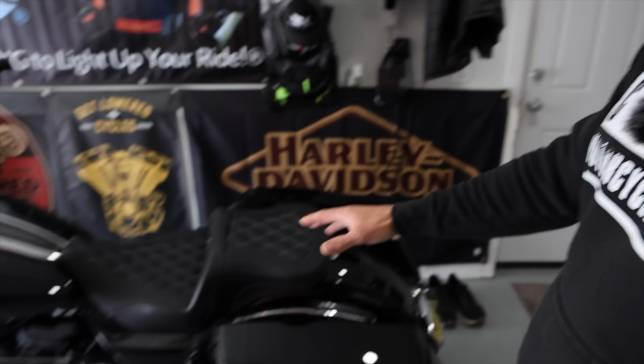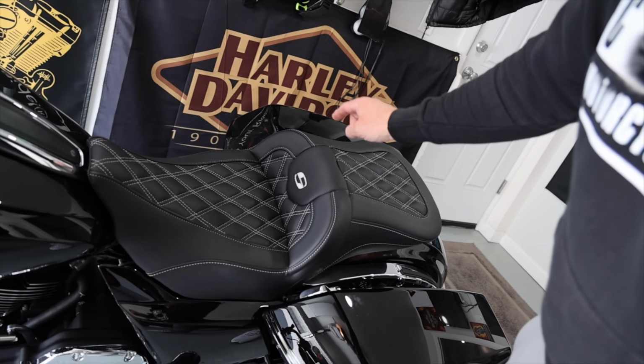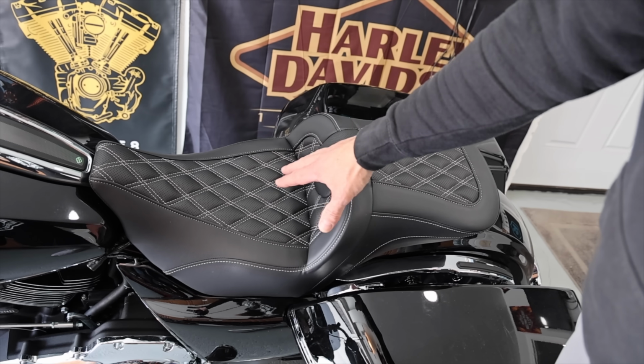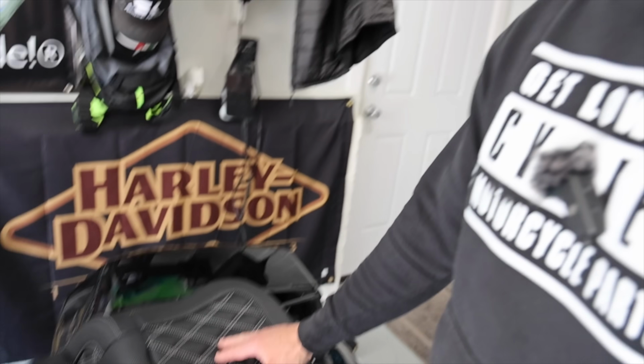So you guys already saw the video on my beautiful Saddlemen Road Sofa with backrest. This seat does come with a backrest. I have it up on the shelf right there. Silver stitching, silver logo, Saddlemen Road Sofa, gel in the driver's area and in the passenger area. This seat is absolutely awesome.